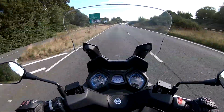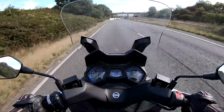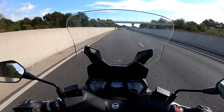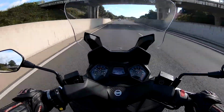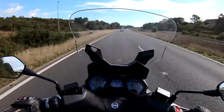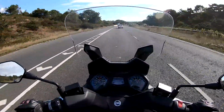Got my feet stretched right out, very comfortable, and vibration wise, again, virtually nothing through the bars, nothing through the seat, and a tiny bit through the footboards, but all in all, very smooth at this higher speed. So the Sym is excellent for higher speeds.